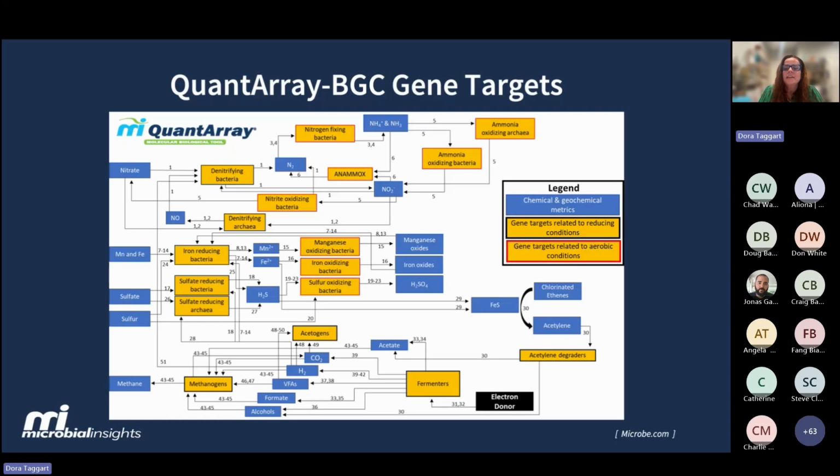Basically, what I'm trying to get you to see here is there's a lot of interaction between these processes and between the organisms. The blue boxes you see are chemical and geochemical metrics that you guys measure on a regular basis for environmental samples or for mining. The yellow boxes are the organisms that use these compounds. Then you can see the arrows of how they transfer things between each group of organisms as different compounds are changed as well. The yellow box gives us the bacteria, and when it has a red line around it, those are aerobic conditions. The black lines are more reducing conditions as we move down that redox ladder. This helps to show you the complexity of the environment, and all of these yellow boxes are what we want to look at when we're thinking about biogeochemistry.